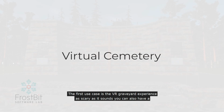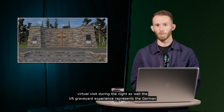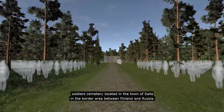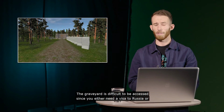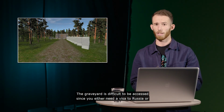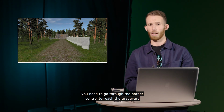The first use case is the VR graveyard experience. As scary as it sounds, you can also have a virtual visit during the night as well. The VR graveyard experience represents the German soldiers' cemetery located in the town of Salla, in the border area between Finland and Russia. The graveyard is difficult to access since you either need a visa to Russia or you need to go through the border control to reach the graveyard.